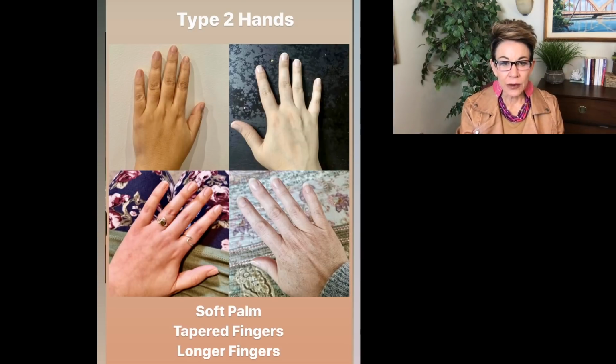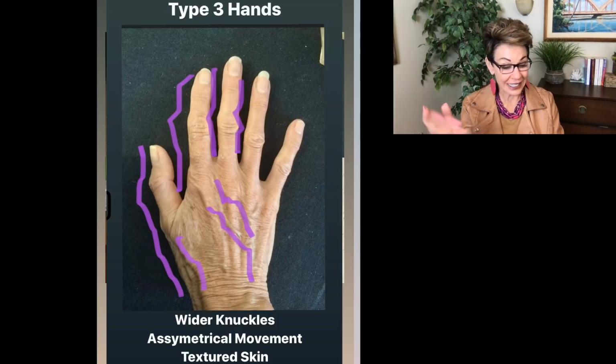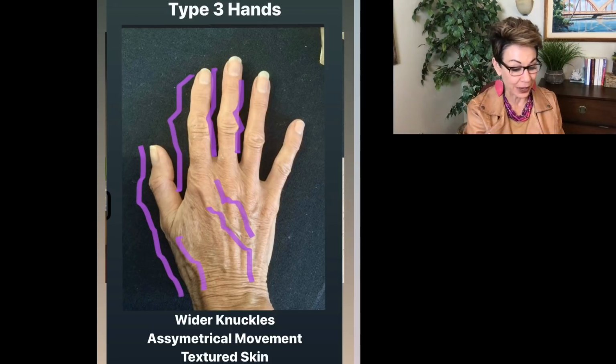Right now for type 3, this is where we get everybody. The classic stereotypical description of a type 3 hand is, do you know what it is, Mark? Old lady hands. I have old lady hands. And I learned I was a type 3 16 years ago, so I would have been in my 40s. I don't think I ever called my hands old lady hands. I don't know, it didn't bother me. I guess I didn't compare my hands like I compared my face.